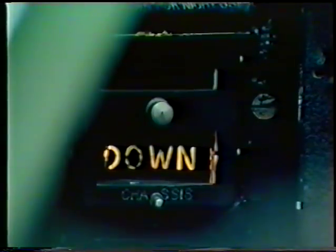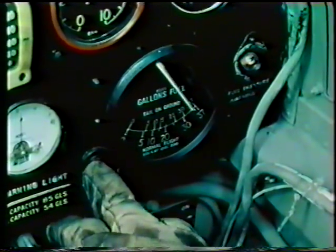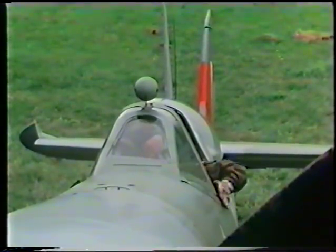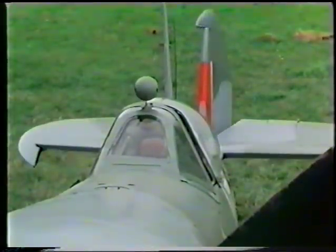Flying gloves are donned to give a secure grip on the controls. The gloves are thin enough to operate small switches, thick enough to give some protection from a cockpit fire. Indicator switch on, undercarriage selector down. Fuel, 37 gallons in the lower tank. Pilot's door shut and latched. Hood open for takeoff and locked. Final check, full, free and correct movement.